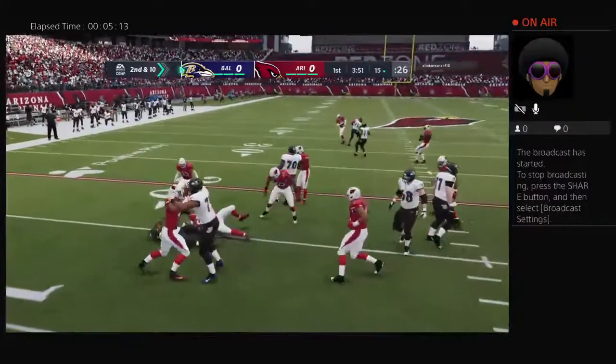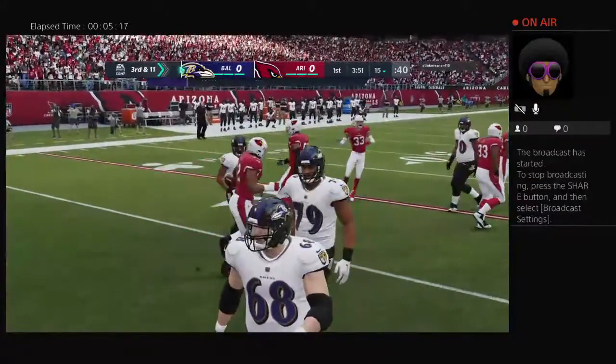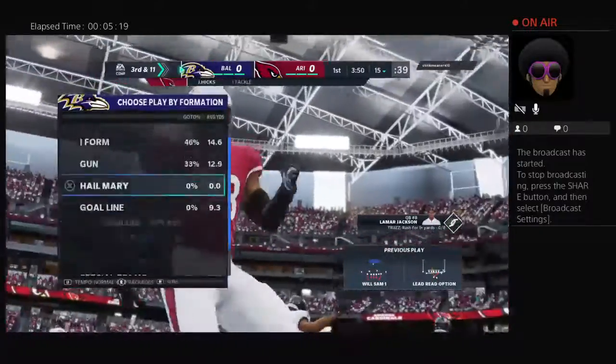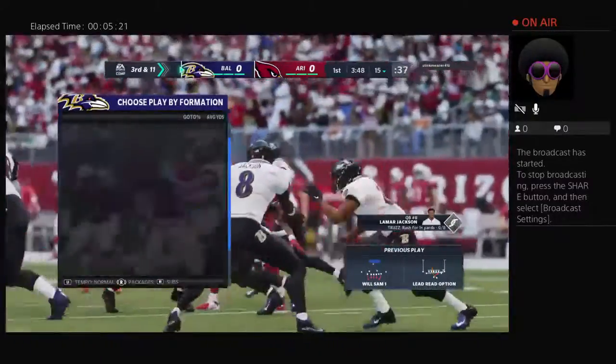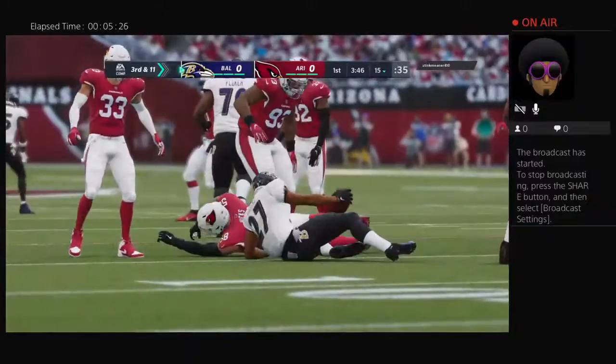First carry for the former Buckeye, J.K. Dobbins. And this play a lot like the previous one, thanks to that stout Cardinal defense. Back-to-back, they've been tackled behind the line. And it's third down.